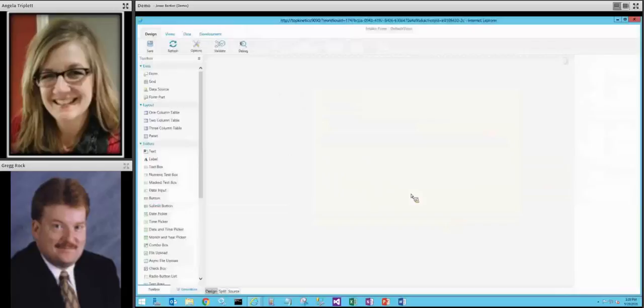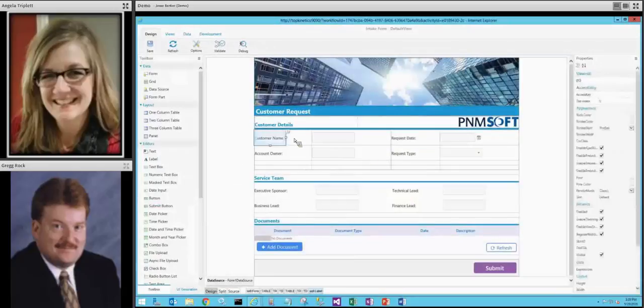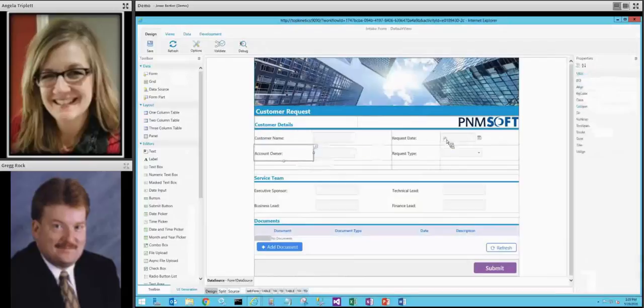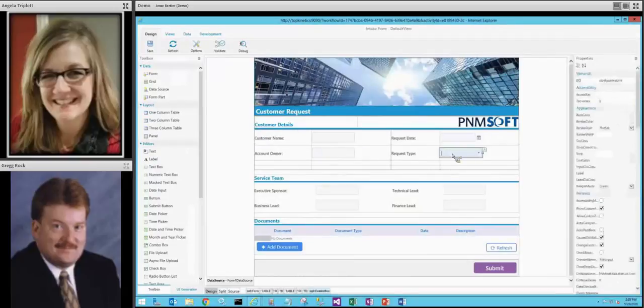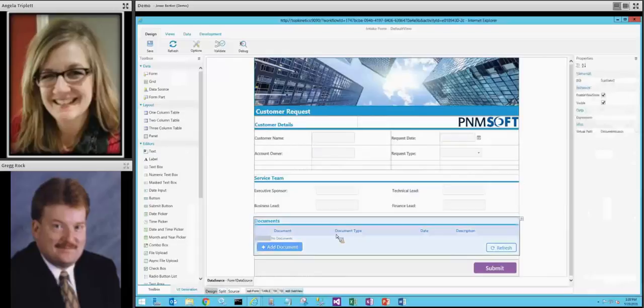So now that I've selected my form as a template, again, oftentimes I have the customer name, maybe the account owner, the request date, the request type, and maybe some information about the service team for that account. And these fields will be filled in a bit later. I also automatically included some documents here in my template. Documents, in many cases, follow the business process through the various steps.